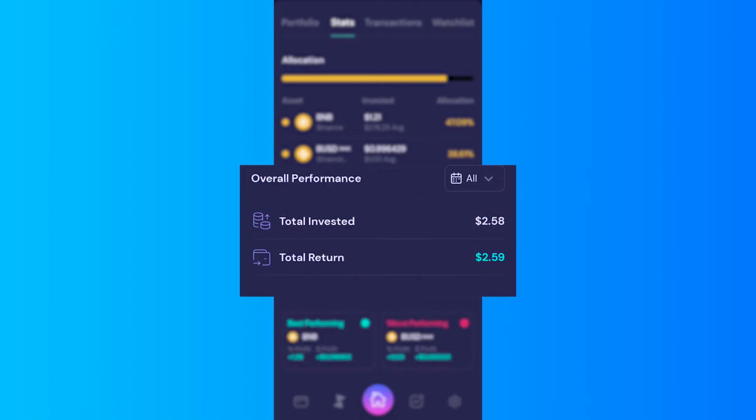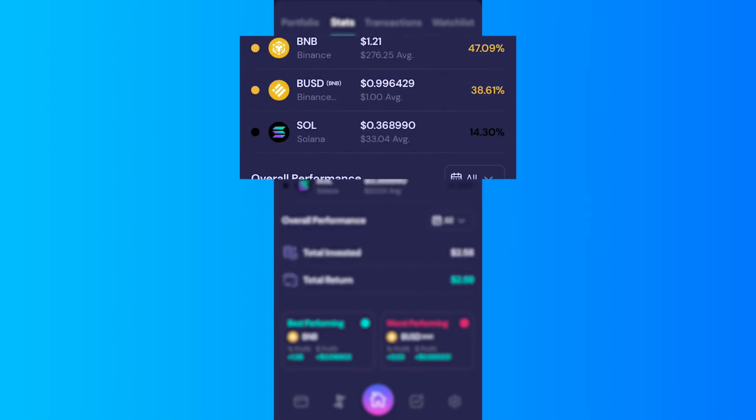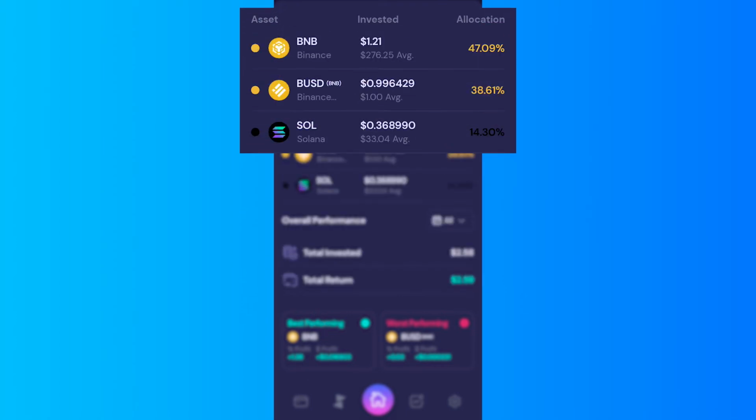Here you will also see the total invested amount and total return amount. These options are useful for those who are invested in coins for the long term. Just select the time using this drop-down, and you will instantly know how much you earned or lost in that period. Here you will also see the allocation of your portfolio. This section will show you how much percentage of your portfolio is invested in which coins.